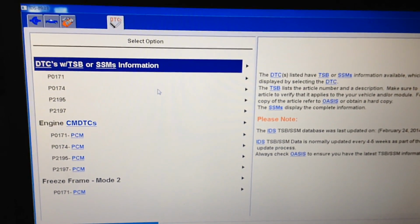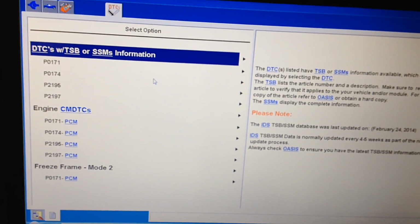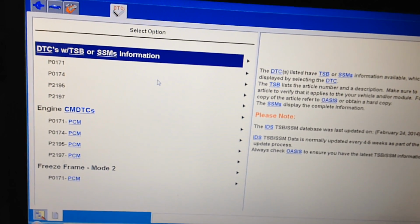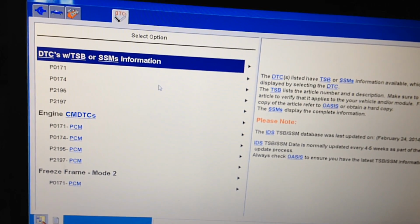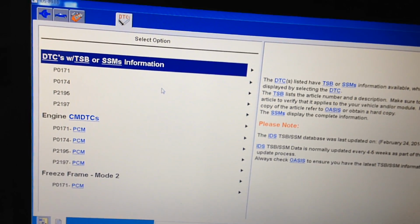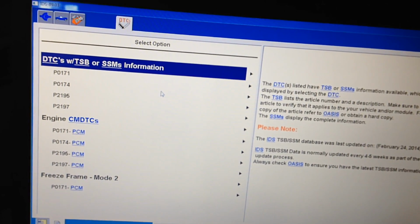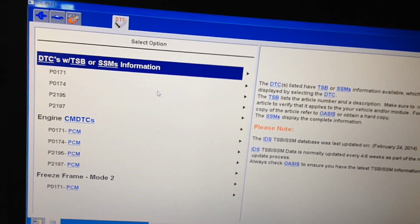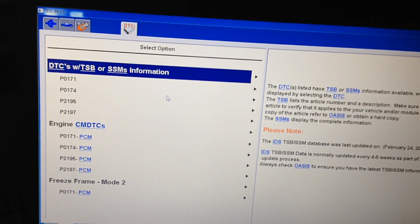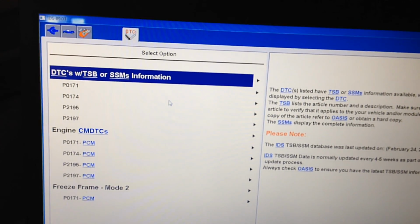Hey guys, what I got for you today is a 2004 Mercury Monterey, or a Ford Freestar, same thing, with a 4.2 liter engine in it. And we have lean codes, and we also have O2 sensor codes for being stuck lean, same thing. At first you'll get the 171, 174 codes for bank 1 and 2 lean, and then you'll start seeing the 2195 and 97 for the O2s just being stuck so lean they actually fault them also.